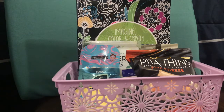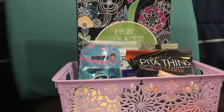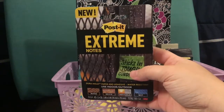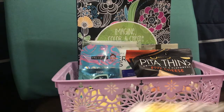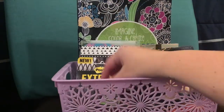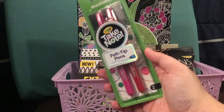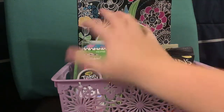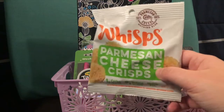I found this cute little notebook at Dollar Tree and I thought she would like it. I also found these Post-it Notes Extreme. I know these are weird things to put in a self-care basket, but I've said before, Lauda is obsessed with notebooks and pens, so it does bring her joy to get those things new. I got these felt tip pens from the Dollar Tree. I do this weekly. Some weeks I buy things, some weeks I just use what we have here on hand. Another snack.